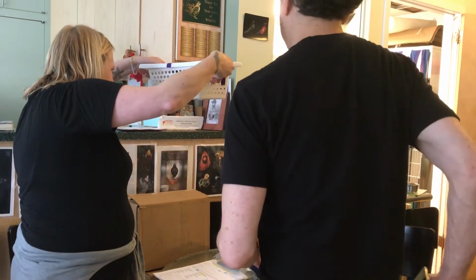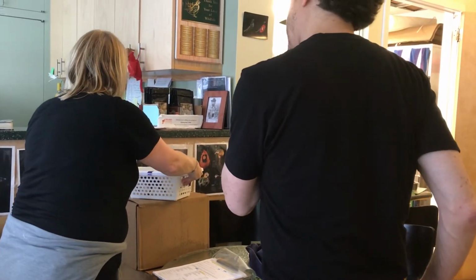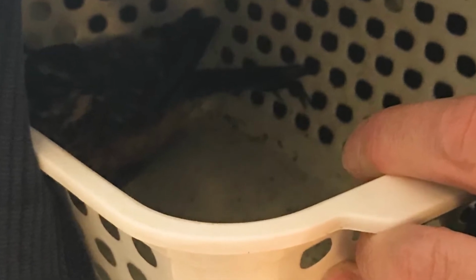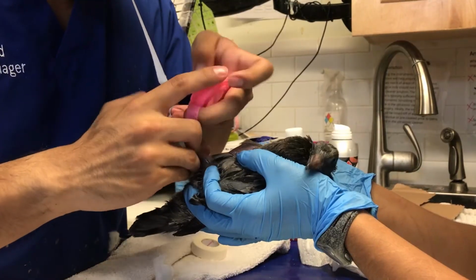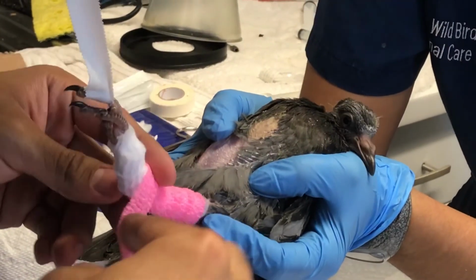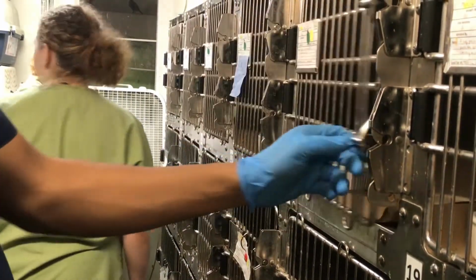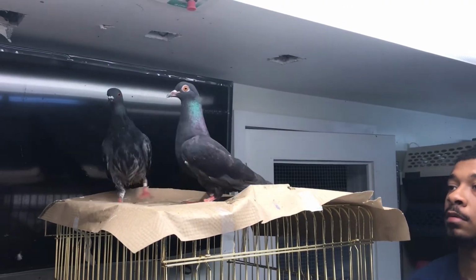The process is, someone finds us, they come here, and we give them a form to fill out. We want to know where the animal was found, because we might be able to put it back. Then the rehabber will look at the bird, examine it, even splint it, give it fluids, bandage its wounds, and then set it up for care. And then it's tended by the staff and volunteers for as long as it's needed. The next step then is making sure that the bird can go free.